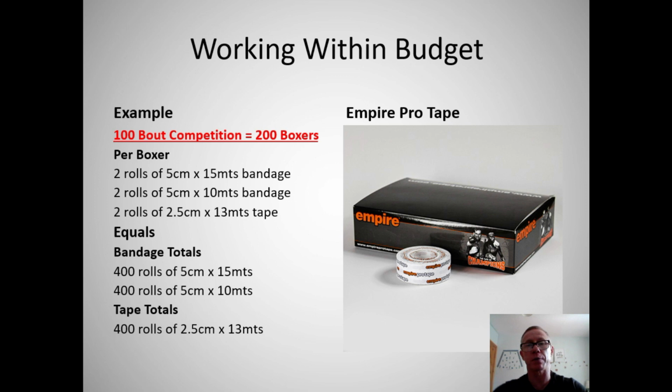Now, if I was to break that down for our friends in the US or Canada, that's 2 rolls of 2 inch by around about 14 yards of bandage, 2 rolls of 2 inch by roughly around about 9 yards of bandage, and then 2 rolls of 1 inch of around about 12 point something yards of tape. Okay. So that equals per competition, if you were to multiply that by the number of bouts, 400 rolls of 5 cm by 15 meters, 400 rolls of 5 cm by 10 meters, and the tape totals are 400 rolls of 2.5 cm by 14 meters.